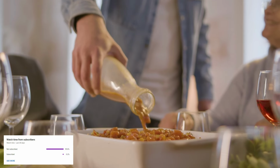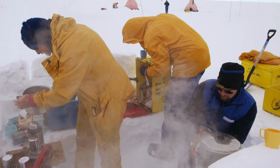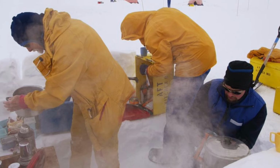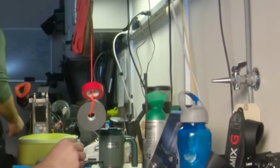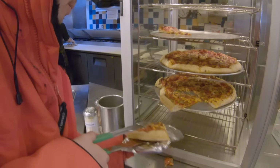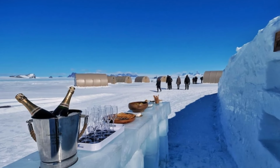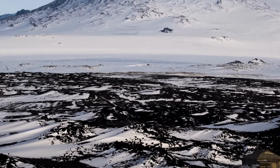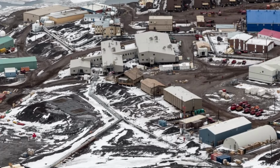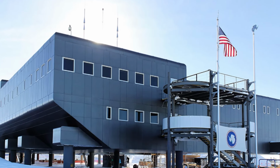Let's talk about food. And no, it's not just freeze-dried astronaut meals. While emergency rations and prepackaged meals are a must-have, most Antarctic research stations boast fully functioning kitchens with actual chefs. Yep, there are culinary wizards whipping up real, hearty meals in some of the harshest conditions on the planet. Thanks to supply runs and some clever ingenuity, dining at stations like McMurdo or the Amundsen-Scott South Pole Station is a lot more delicious than you'd think.